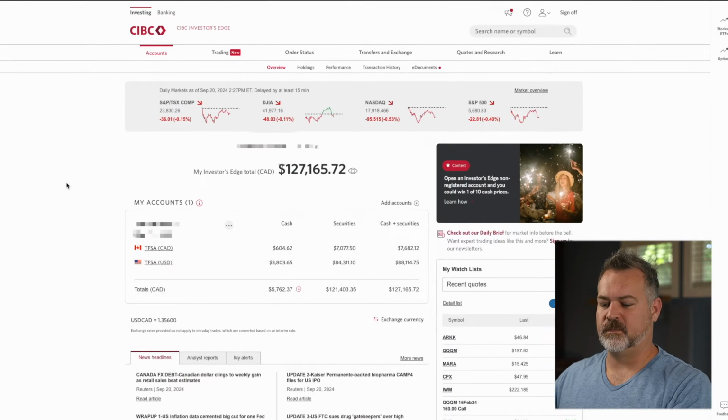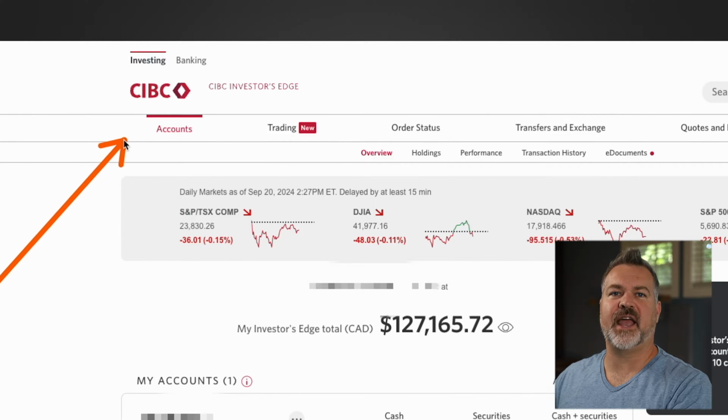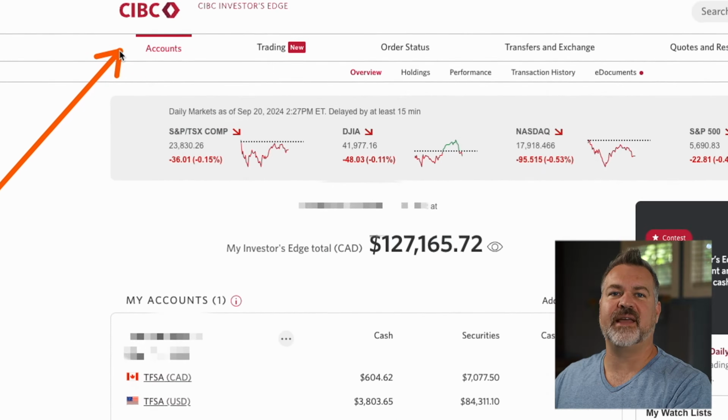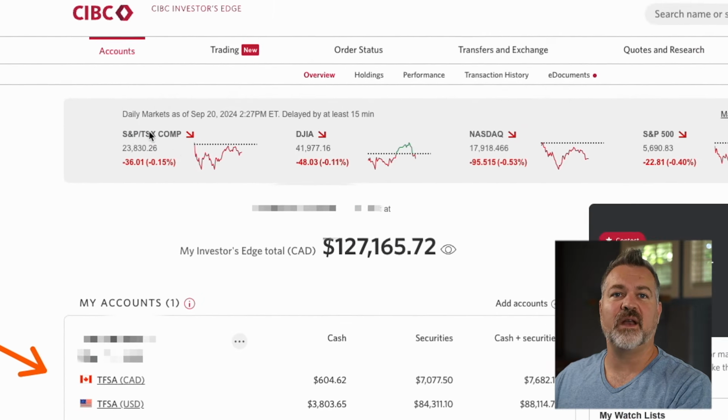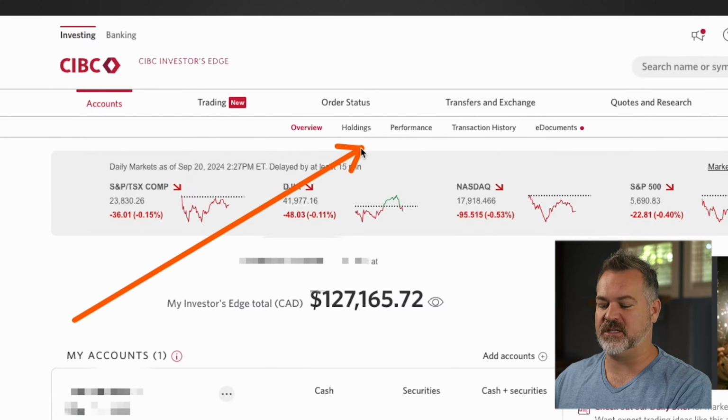Let's get into it. So I'm using CIBC Investor's Edge. Right now I'm in the accounts tab, and you can see I've got some Canadian dollars and US dollars in here. This is a TFSA account. And what I'm going to do is show you the performance tab. This is the only style of trading that I do in this account.